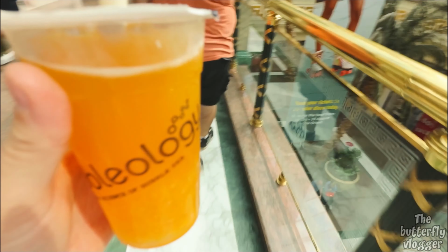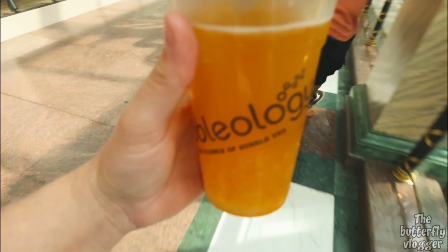So I'm just waiting for him to go to the little boys' room and then we will carry on our hunt. The Trafford Centre with a nice bubble tea, and I've got the mango flavoured tea with the bubble tea that I've just had.